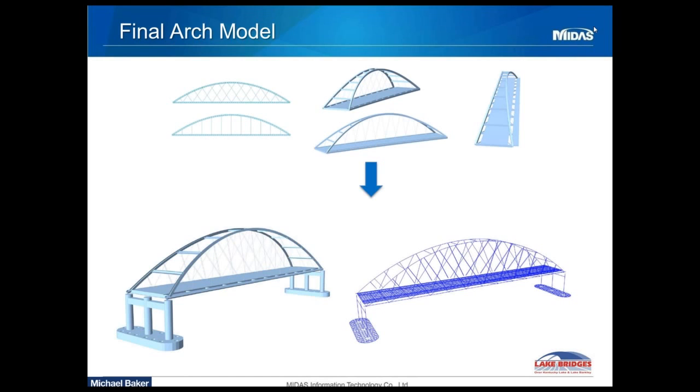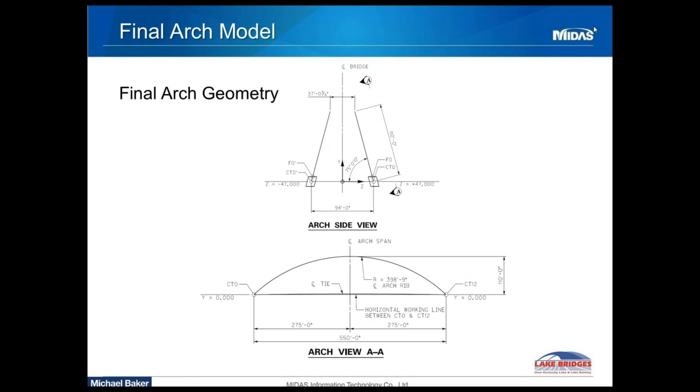So after multiple testing, study, and experiment, as you can call it, the simple model finally evolved into a final 3D arch model. The final geometry of the Kentucky Lake Bridge is 550 foot long from centerline of bearing to centerline of bearing. It is 94 feet wide from centerline of the tie to centerline of the tie, and it's 110 foot tall on the 15 degrees inclined plane.